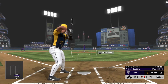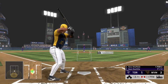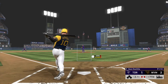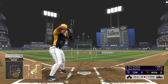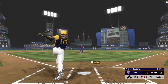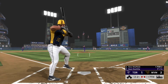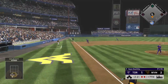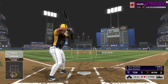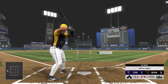Pretty easy takes to start out this at bat. None of those pitches were even close to the strike zone. Fouled away. And he fouls this one off. We're in the 7th inning now of a pitcher's duel. 2-1 our score. Neither guy willing to give in, and the at-bat will continue. Hit down the third baseline, but a foul ball as it holds it 2-2. And a full count as that misses.